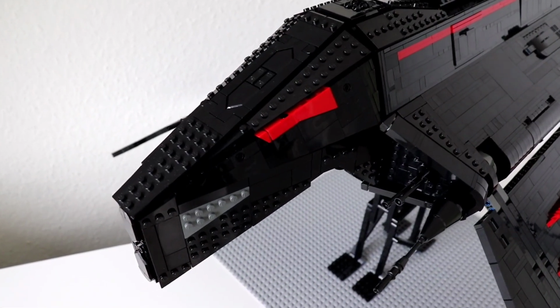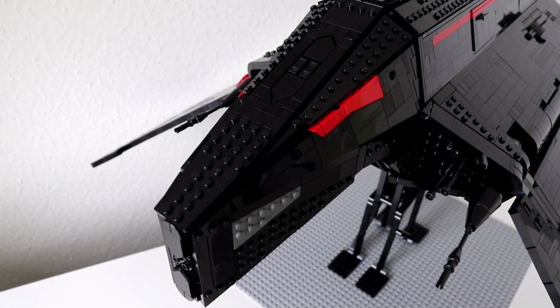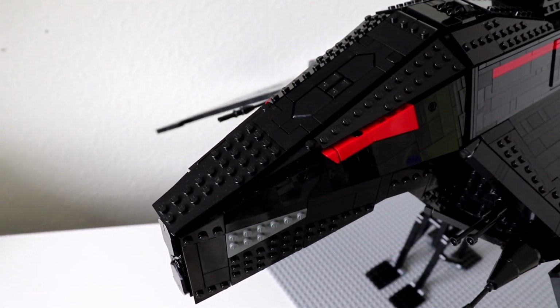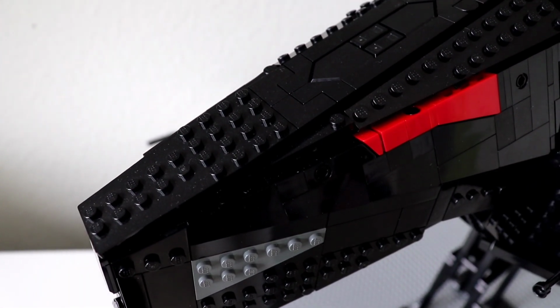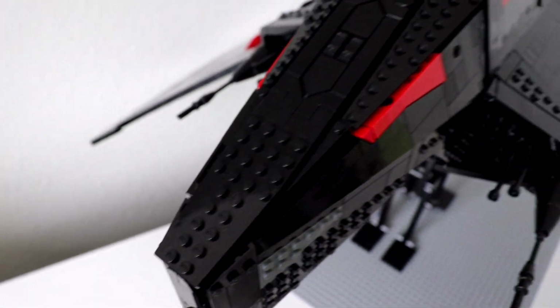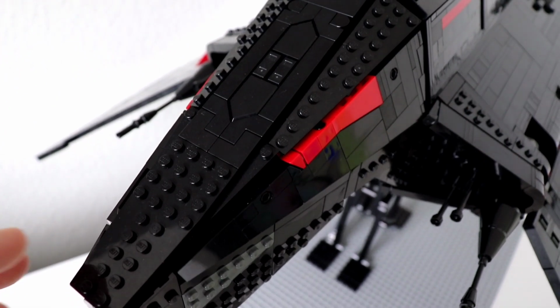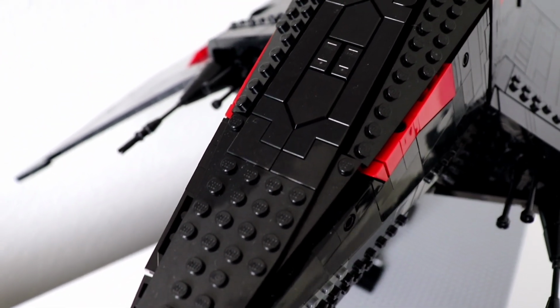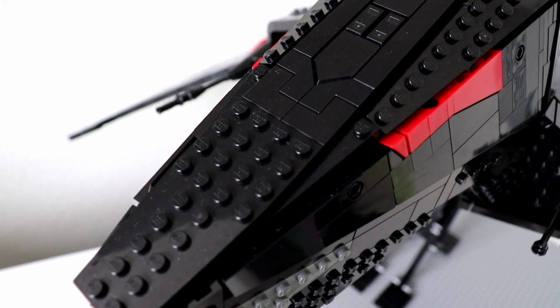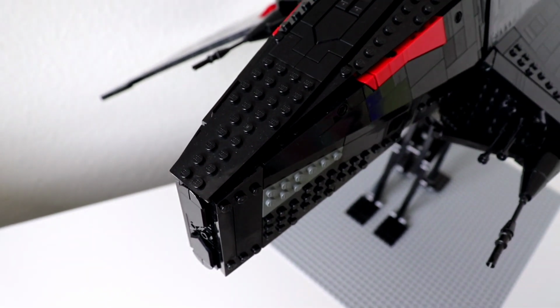Moving on to the cockpit, this was the most difficult part of the ship because I had to try out so many techniques until I was finally achieving the shape I wanted it to look like. Especially filling these narrow gaps on the front here was a challenge. The new 2x6 wedge plates that Lego came out with recently were very useful here.